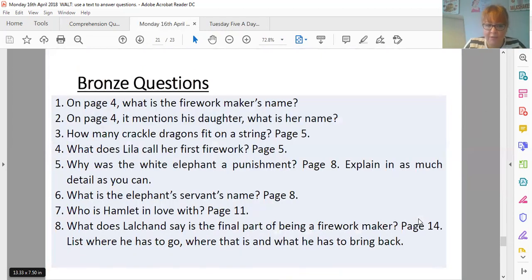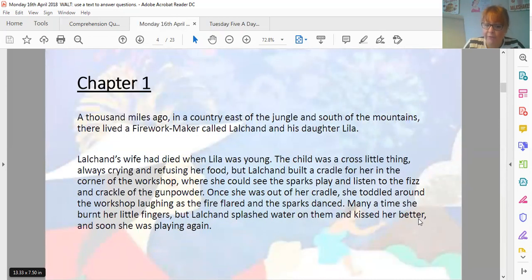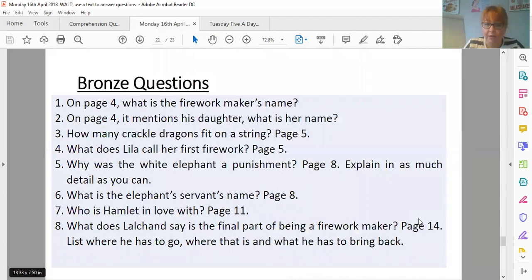Now, looking at the questions, it says on page 4, what is the firework maker's name? Now, that refers to this document, not the book. So if you've bought a copy of the book, or if you've got a copy of the book, they don't relate to the page in here because I've typed it up. So if you went back to page 4, you would find the name of the firework maker. So I've tried to help you out by putting the correct slide or the correct page in this home teaching document for you to find the answer.